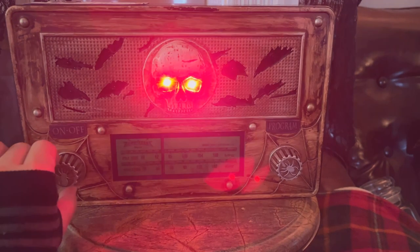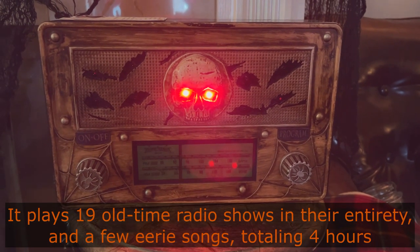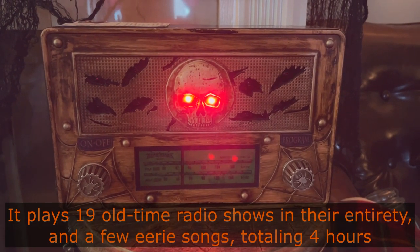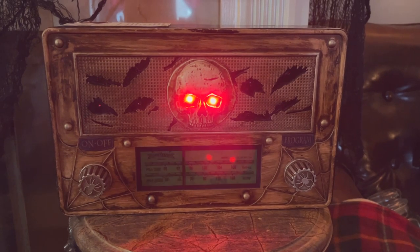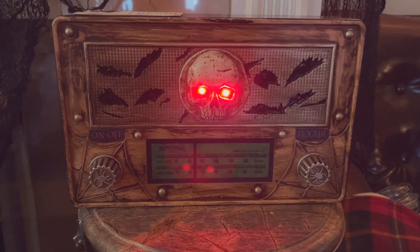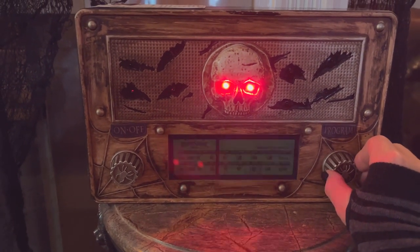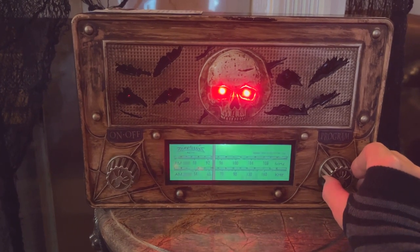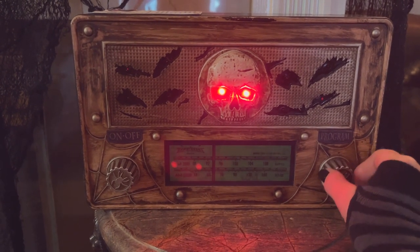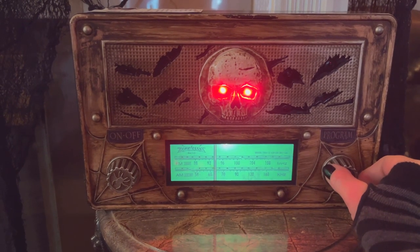This is so cool. I found it years ago from the Grandin Road catalog. Then I found another one for cheaper at Spirit Halloween. I listen to it while I do dishes.